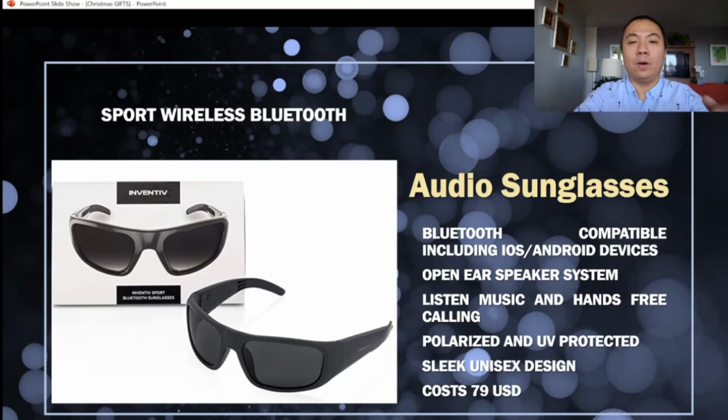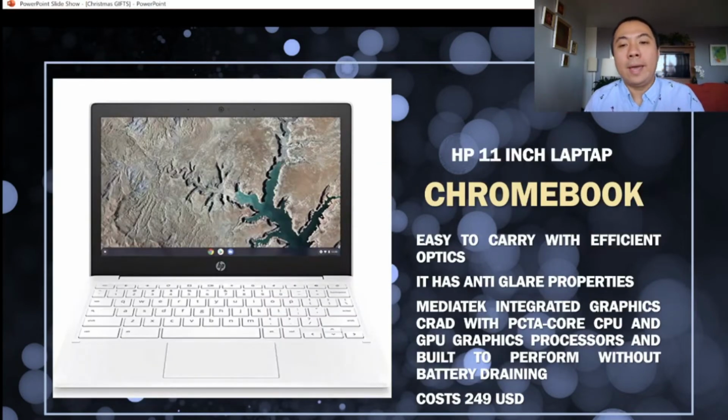So if you're a fan of smart glasses, this is one of the good products out there. And actually, I'm using this one.